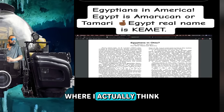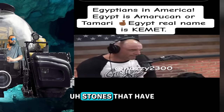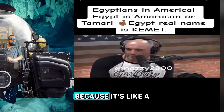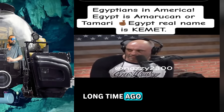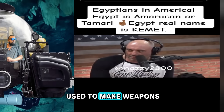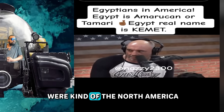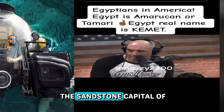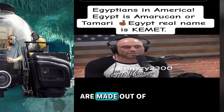And where I actually think that it might have been trade routes, because there were some stones that have been found in various parts of the world that are from specifically Ohio, because it's like a rainbow shale that was used in arrowheads and stuff a long, long time ago. Like that area was used to make weapons like 12,000 years ago when the first people were in North America. But that area in Ohio also is known as the sandstone capital of the world. And I don't know if that's related to the Egyptians, because that's what the pyramids are made out of, you know.